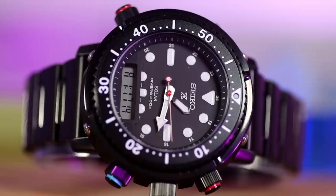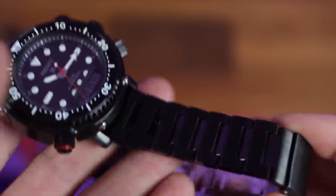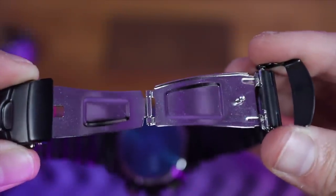Thank you. Now, I've got to say, I do love this black look, but the only way to buy it is with this black bracelet. It's stainless steel, it's pin and collars. What I was very surprised about, particularly as this is an over £600 watch, they haven't even bothered colouring in the clasp. And it's just a pressed one.